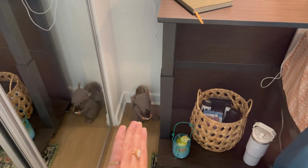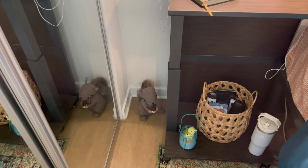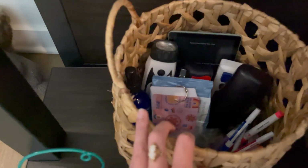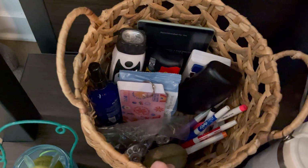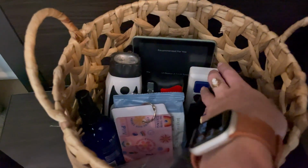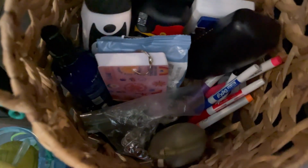In the corner, I have my squirrel. Again, my squirrel has been with me since my freshman year of college, so he is a must, especially in the 100-acre woods. This basket from Target filled with all different kinds of essentials. I have my expo markers for my calendar, I have my Kindle, makeup wipes, my glasses case. This is the remote for my chopper, a flashlight in case the power goes out, disposable camera, some other odds and ends things in there.